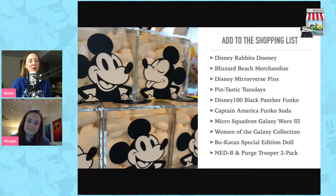There are some Disney Mirrorverse pins that popped up at Walt Disney World, and the game, I believe, is either launching soon or has just launched. These are the Disney characters as guardians of the Mirrorverse. They're the characters you know and love, but they look a little bit different. So it's pretty cool.